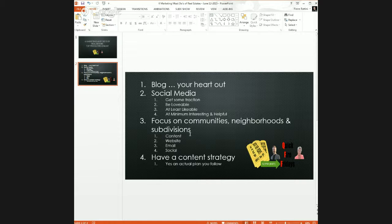Well, cool. Hey, just looking at the clock, we should probably move quickly through the other two items. Okay, go ahead. Real fast here. Focus on communities, neighborhoods, and subdivisions. Any one of those three, or however you define it where you're at. I think that gives you a focus personally.